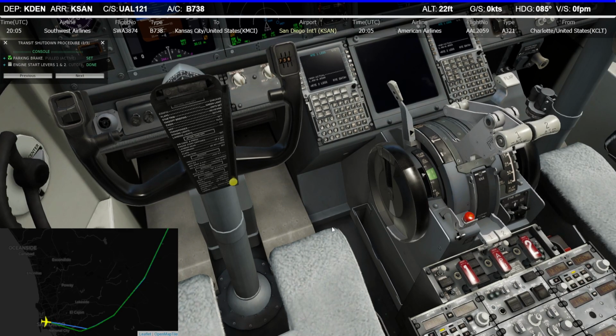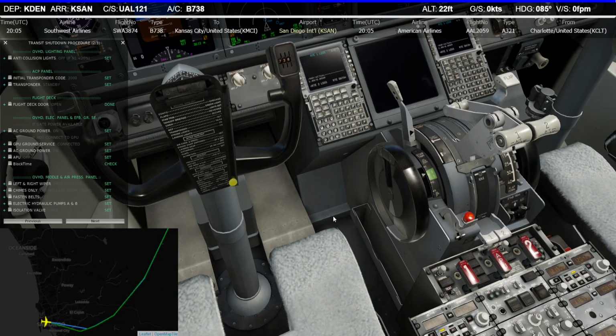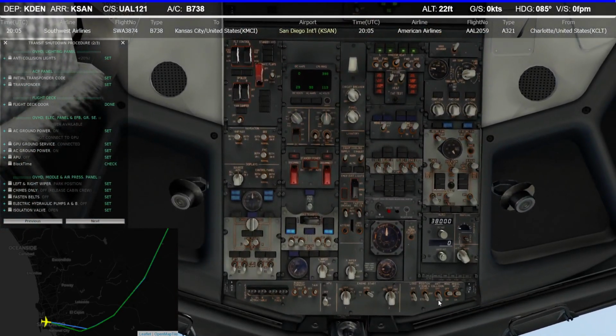Ground, Southwest 473, over here at gate 9, ready to push. Southwest 473, your push off of gate 9 is approved. Push approved, 473, thanks. Prepare for arrival and cross check, thank you.